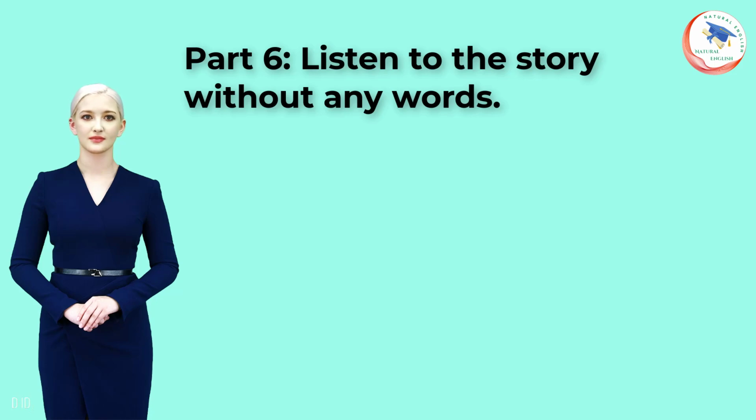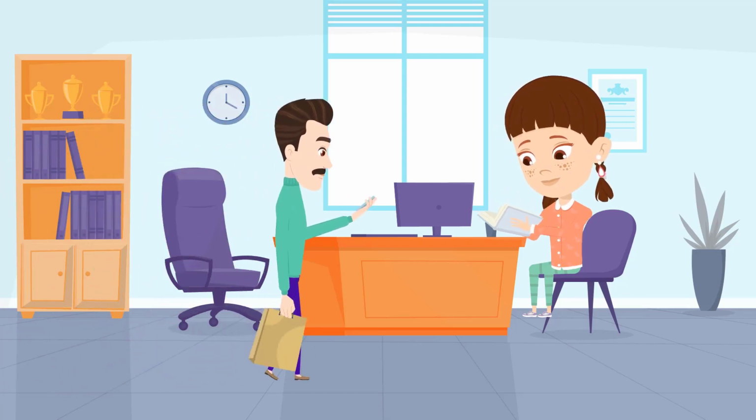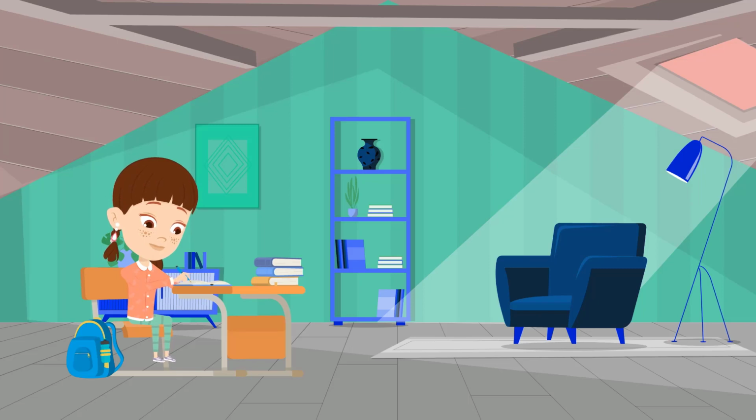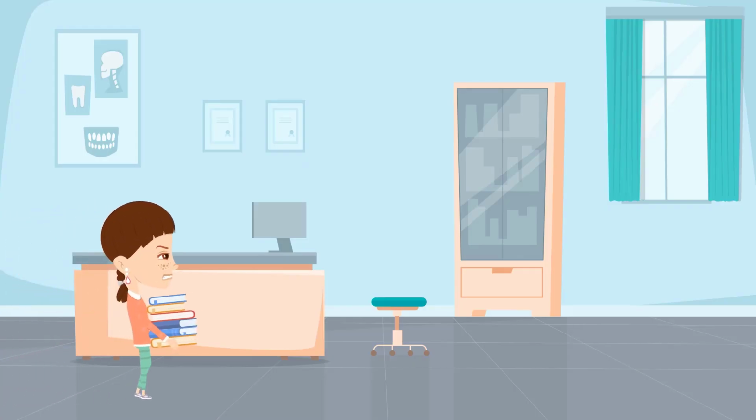Let's get started. Mia got a book. Her father bought the book for her. It was a big book. It was a red book. The book had a picture of a dragon. The dragon was breathing fire. Mia hugged the book. Mia opened the book.